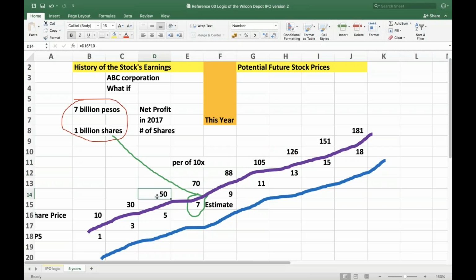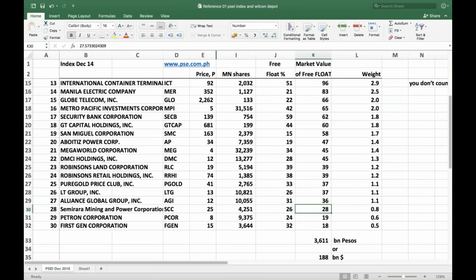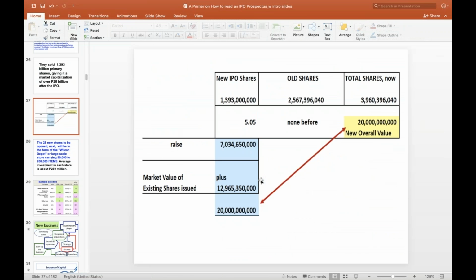I'm going to erase this because it's before the IPO. Okay, so that concludes the discussion on the logic of going into an IPO. Yeah, so this is the logic of going into an IPO. You had some shares before, and you have to sell additional shares at this price so that you raise 7 billion pesos.